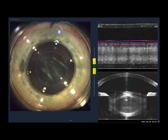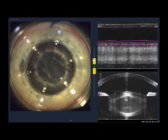So now on the left side of the screen you'll see the beginning of the actual procedure, and you can see the white lines indicating an incision made by the laser within the anterior capsule of the lens. You can also see liberation of air bubbles, and next you will see creation of the arcuate incisions to treat this patient's astigmatism.